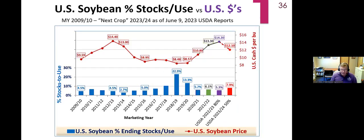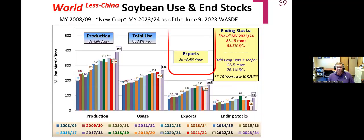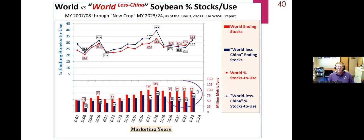And here you can see that table I just showed you. Here's what it would look like: 50% chance at 12.10, drop off about $2.10 from last year. But the other 50%, depending on that Eastern Corn Belt situation, largely, we could be at last year's average or better. So let's move on to wheat in the time we've got left.